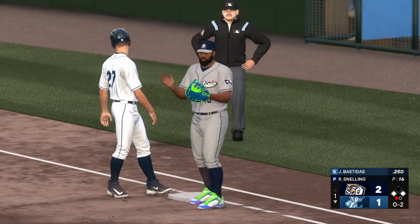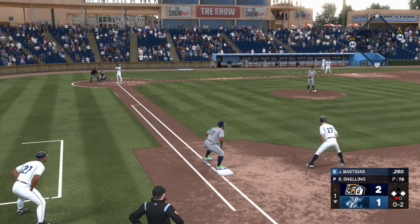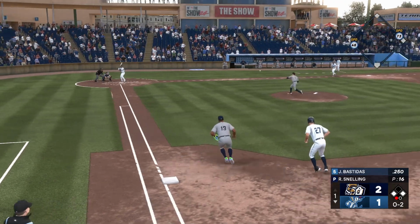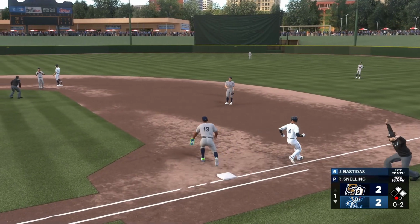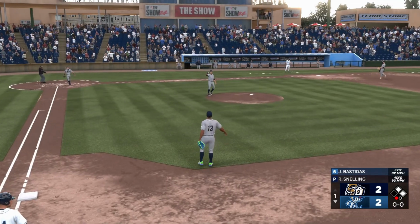One out and runners on the corners. The second baseman now at the plate. And here's the 0-2. Right side, dives, but it's off the glove. To first, not in time. Everyone's safe, and a run comes in to score.